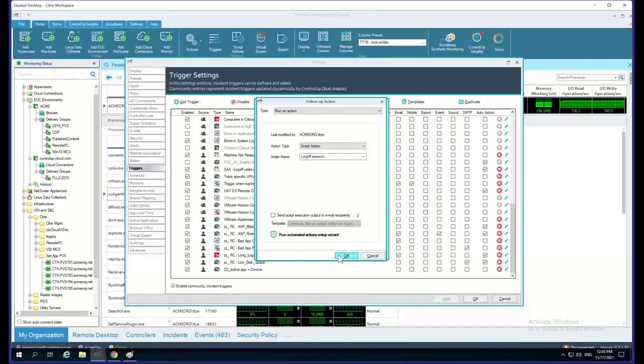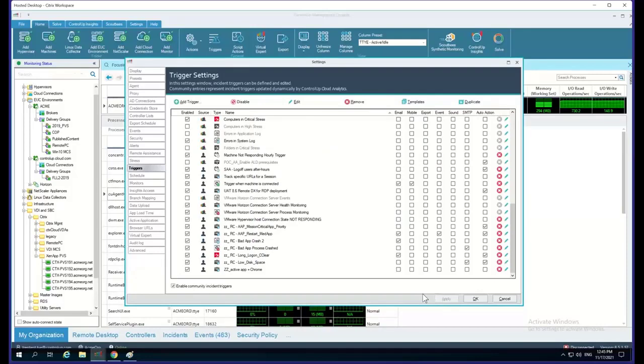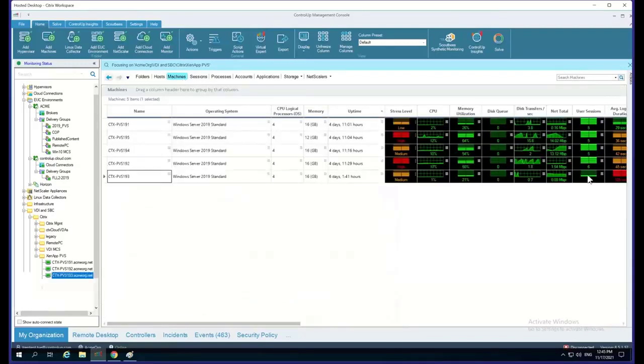Bang, and then there you go. The user will automatically get logged off. So it's that simple to build an automation within ControlUp. And then obviously that'll log your users off faster. And we actually have more script actions within ControlUp to do things like stop and deallocate virtual machines in Azure. So we can actually detect on the machine level that there are no sessions on the machine.